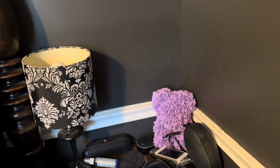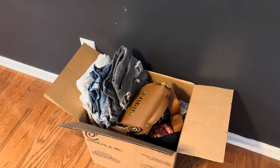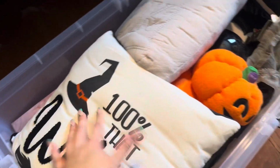I also do some little changes over here in this little area, and I decorate a little bit up here as well. I have this box down here, and this is honestly just gonna stay down here for a little bit because my cousin gave me a bunch of clothes. Ignore this box for now, okay, and just focus on everything else. I have this bin that's full of my Halloween decor and stuff like that, some pillows. So yeah, we're just gonna get to decorating, because we got a lot to do.